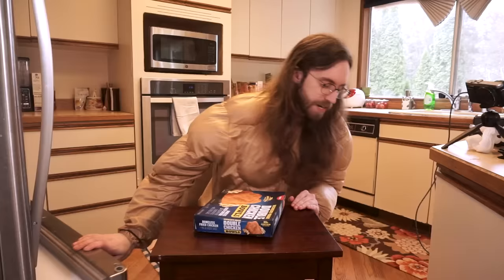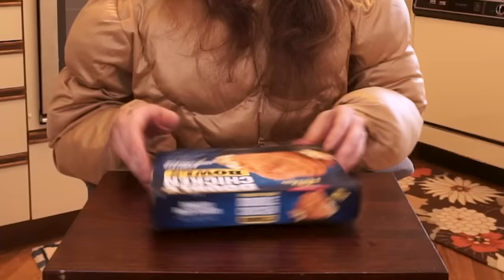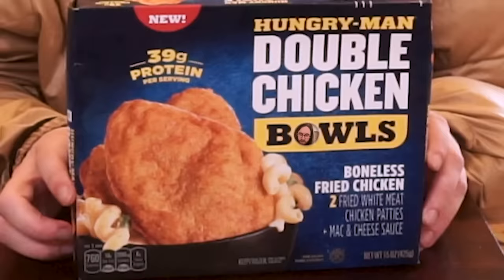Okay, time for the last one. I am still rather hungry, honestly. I don't mean to be wasteful, I just don't want to eat more of that. Now it's time to try something new. Hungry Man isn't a lazy brand. They don't just sit around and put out the same old meals they've always done. They like to innovate with bowls.